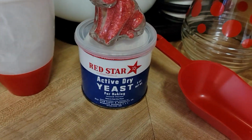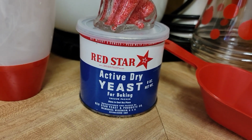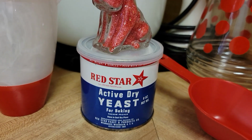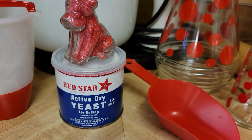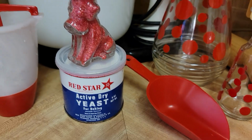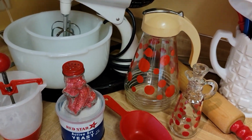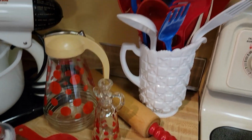I thought that was pretty fun to find a little tin. And it was probably when we were just in Hutchinson recently and had an awful lot of fun there too. I found some pretty cool things. So I just added some of my vintage things here for you to look at again.